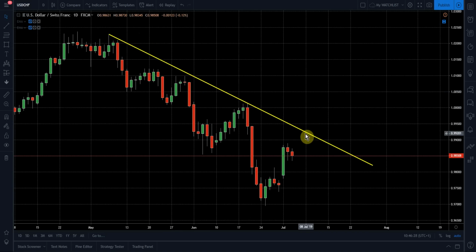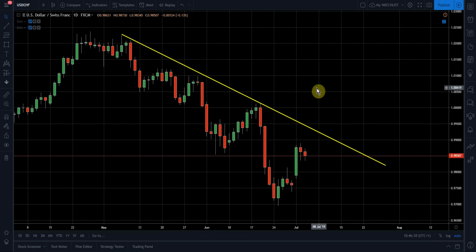It could come to the trend line, but it doesn't have to at all. The trend line is just an indication of direction. Price doesn't have to come up and touch this trend line at all. What's more important is horizontal levels of support and resistance.